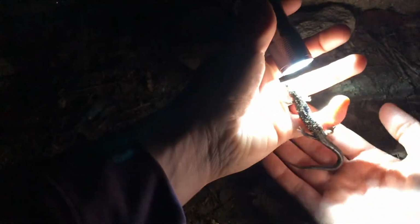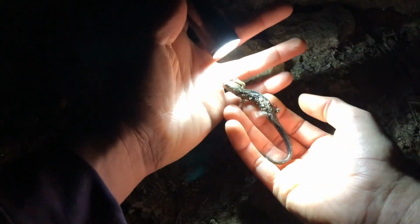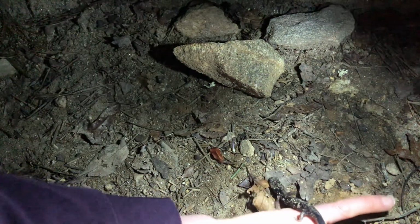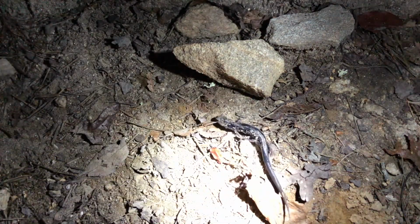Nope. Hold on. Keep him low to the ground, so if he falls, he doesn't have that far to go. But when you pick up a salamander, you can actually feel how wet their skin is. And he's pretty big for a gray-cheeked. So, there you go, bud. Be free.